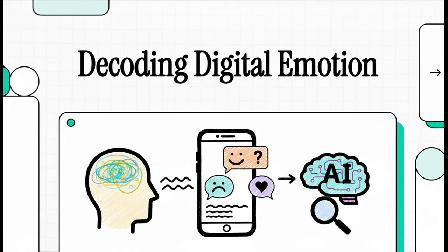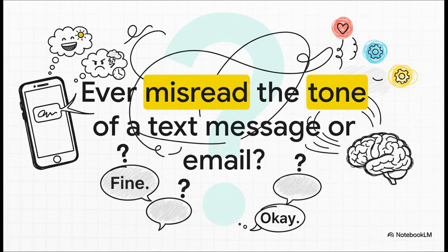Hey everyone, today we're diving into something that, let's be honest, we all get wrong sometimes. Figuring out the emotion behind a simple text message. We're going to unpack how artificial intelligence is actually learning to read between the lines to understand what we really mean when we type. You know exactly what I'm talking about, right?